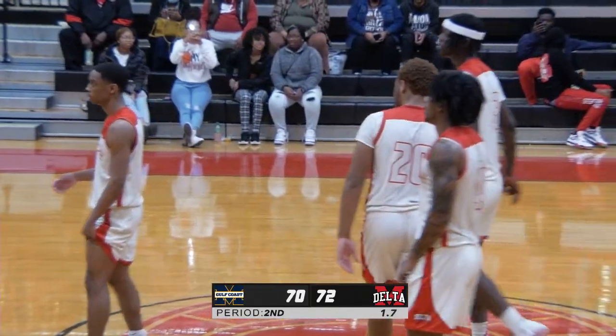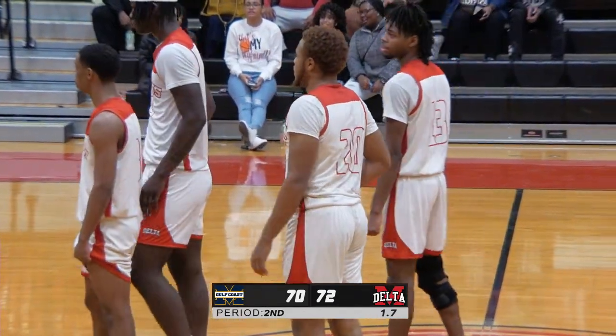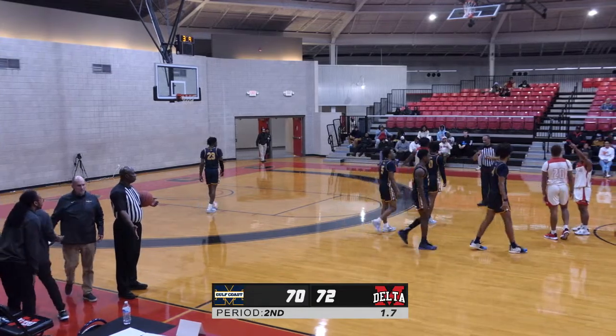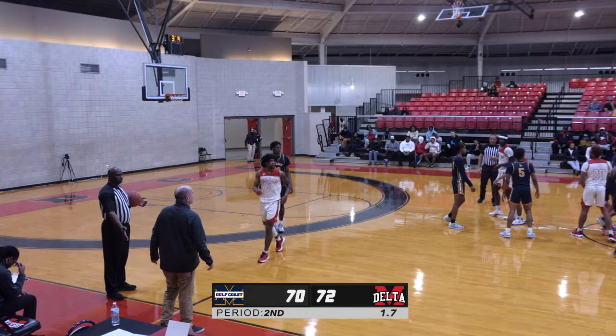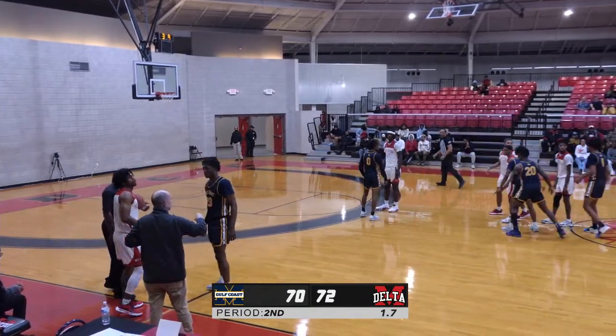So I'm just now getting information from the table on what was going on a while ago. It was timeouts that they were having a discussion about, how many timeouts had been taken. So 3.9 to play.